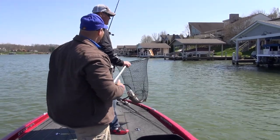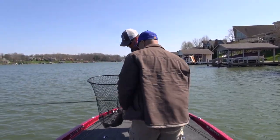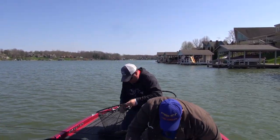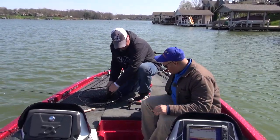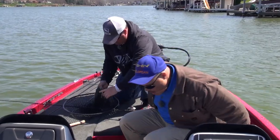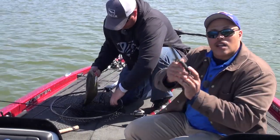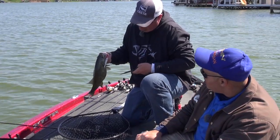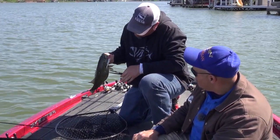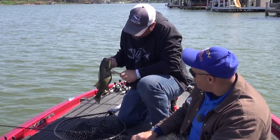Look at that. All right, let's see that smallie. He's got the net all in him. Yeah. Always gonna have some pliers handy. Boy, he ain't that big, but he's fat. That is a nice smallmouth. He fought like he was a lot bigger. That is a nice smallmouth.